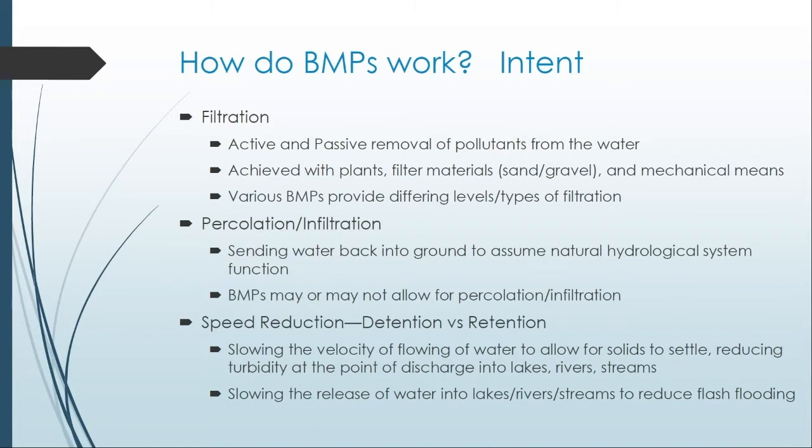And then we want to look at speed reduction, and this is the detention versus retention conversation. We can reduce speed 2 ways. We can slow the velocity of flowing water to allow those solids to settle, reducing turbidity at the point of discharge into lakes, rivers, and streams. And then we can also, on the retention side, slow the release of water into those rivers, lakes, and streams to reduce flash flooding.